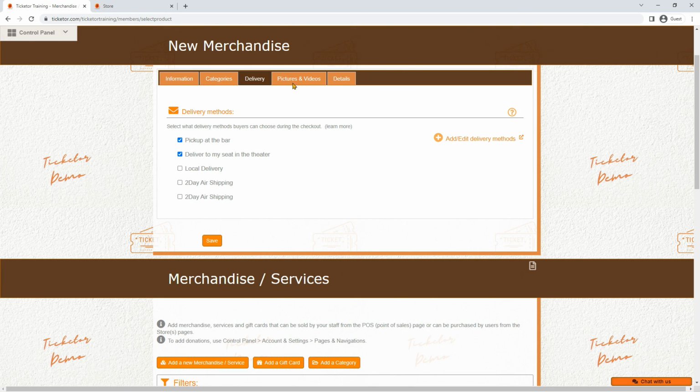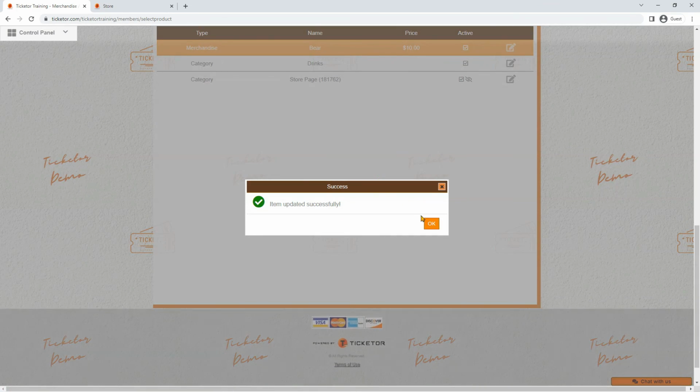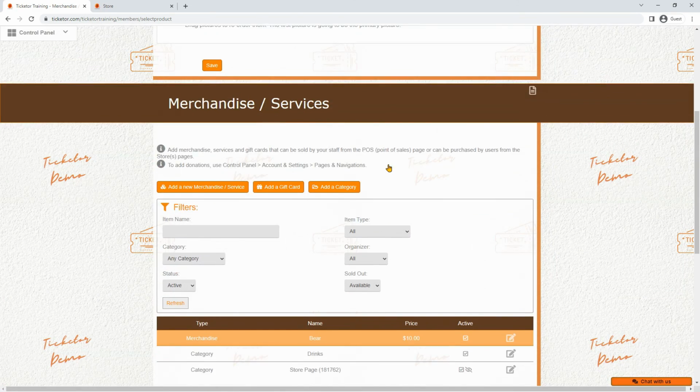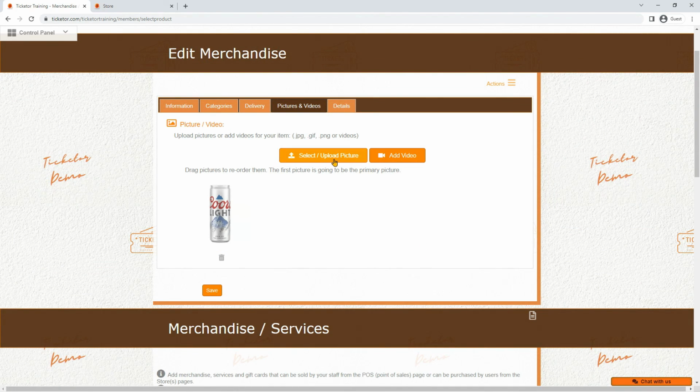Then switch to the Pictures and Videos tab and add pictures and videos for the item. You can use drag and drop to reorder the pictures. The first picture is considered the primary picture, and that is the one that shows in the store page. Note, if you want all cards in the store to have the exact same size, you should make sure all the primary pictures for all items in the store have the same aspect ratio or are the same size.